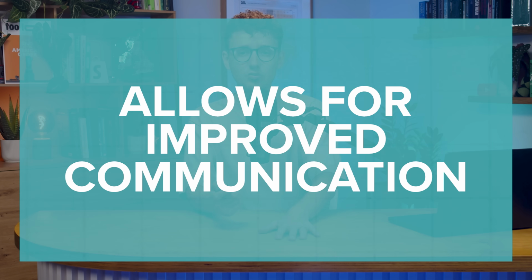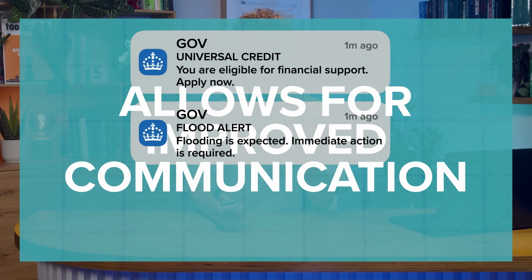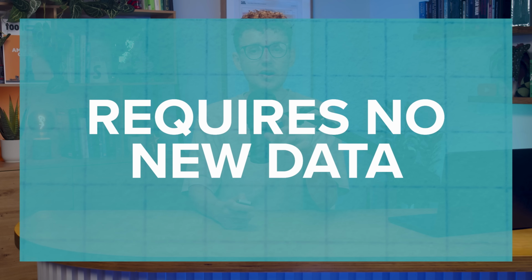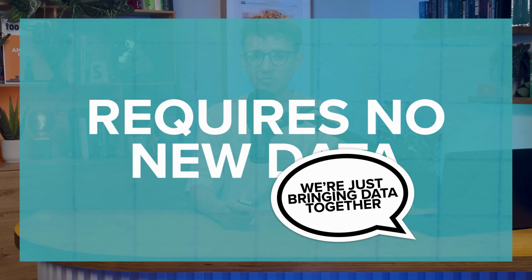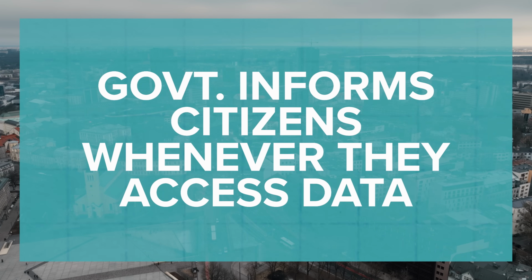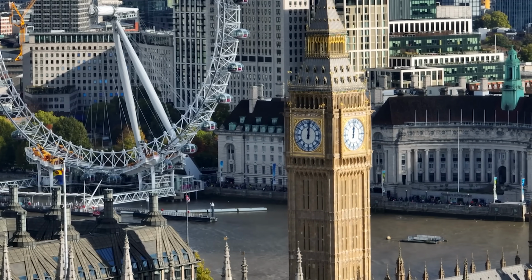It could also help the government communicate better with citizens and give citizens a better sense of what the government actually does. You can imagine receiving a notification about a flood alert, for instance, or telling you that you're now eligible for some new kind of benefit. Of course, there are data-related and privacy-related concerns at play here, but it's worth mentioning that this blueprint doesn't demand new data from citizens. Rather, it's about collating pre-existing data to make government more efficient. The government could also take inspiration from Estonia, where citizens are notified every time a government department accesses any of their data. All in all, if done correctly, this could both save money and improve the relationship between citizens and their government.